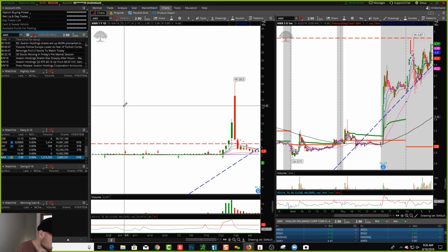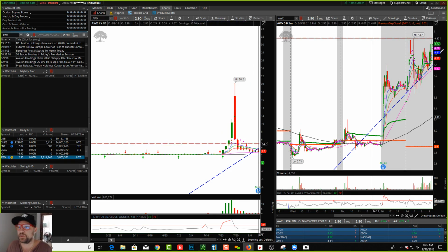All right, so AWX, like it. See if it can break above 587 for a possible pump. And it looks like it's got some news as well.